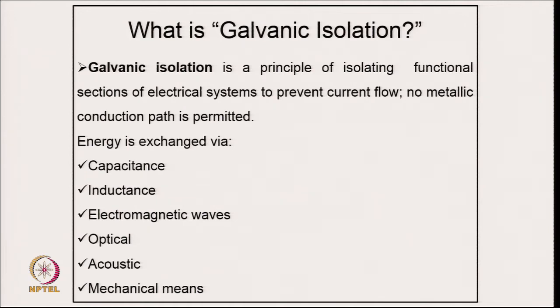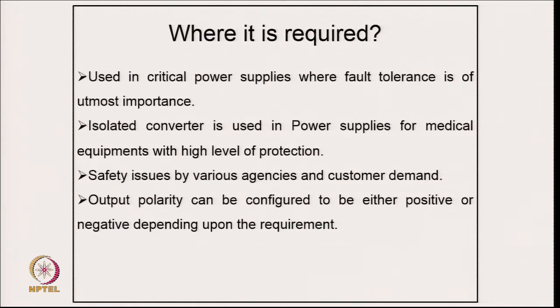In these converters, galvanic isolation is a principle of isolating functional sections of an electrical system to prevent current flow. No metallic conduction path is permitted. So, energy is exchanged via capacitance or inductance or electromagnetic wave or optical wave or acoustic wave or mechanical means. So, where is it required, why do we require it, and in what applications do we require it?